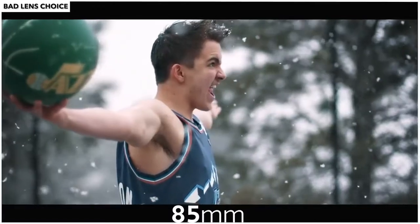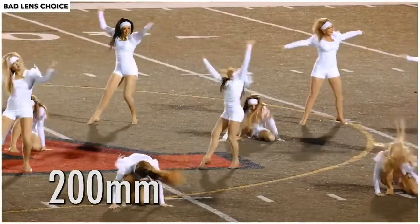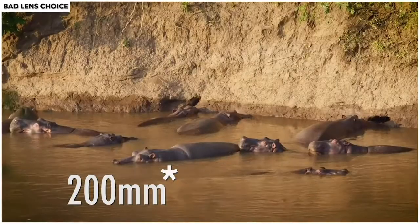And then for close-up shots or detail shots, I'll usually pop on my 85. And for scenarios where I can't get very close to my subject, like sporting events, I use my 200mm to compress that space and fill my frame with the subject.